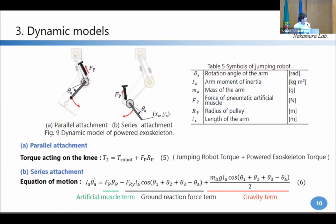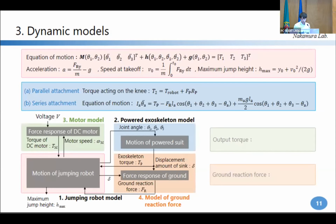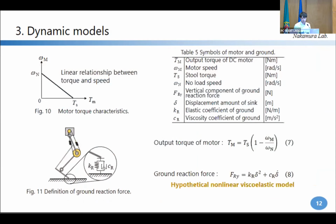Next, the power skeleton model. In parallel attachment, the torque acting on the knee is equation 5. This is decided by the sum of the jumping robot torque and the parallel skeleton torque. And in series attachment, the equation of motion of the power skeleton is equation 6. Each term represents, from left to right, the artificial muscle term, the ground reaction force term, and the gravity term. So firstly, the model of motor and ground reaction force. The DC motor has a linear relationship between torque and speed. So the output torque of the motor is expressed by equation 7, and the ground reaction force is expressed by equation 8 as a hypothetical nonlinear viscous elastic model.